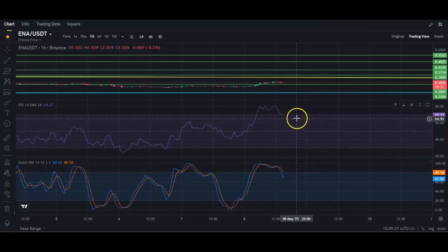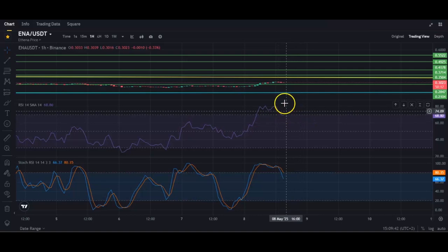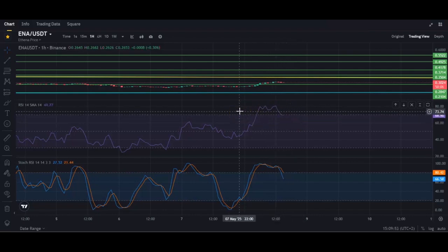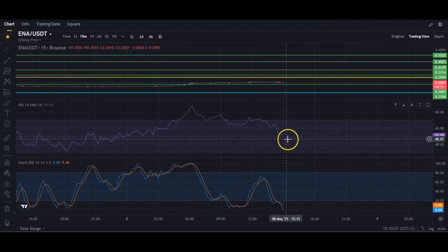Now, the RSI looks like it just really wants to flirt with the overbought and the neutral territory, I should say. So yeah, it's just right on the line here. So let's see what it does. If I zoom in, it is just barely in the neutral territory though. So it's flirting with it really, I would say, but it is pointed also to the downside. Now, 15-minute time frame, it is in oversold territory, and it's still pointed heavily to the downside though, I should say, on the Stoch, and it is pointed down on the RSI as well.